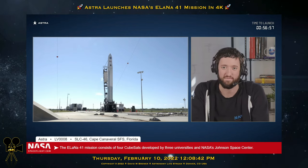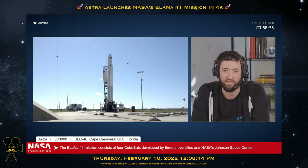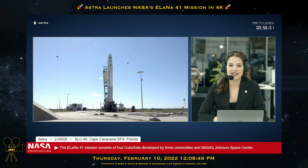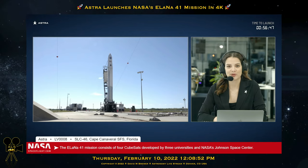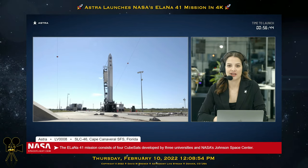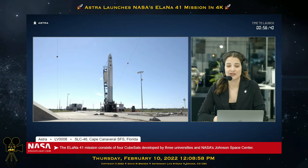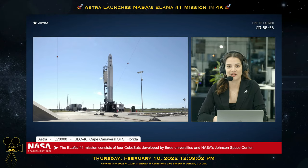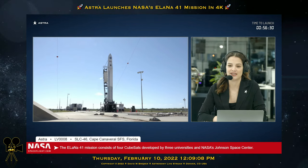So Carolina, let's start off with a status update. What are the teams working on as we proceed towards liftoff? Sure, Thomas. As you can see, that middle third of the rocket is a nice frosty white as propellant load is ongoing onto the vehicle. And all things are looking nominal. And you can see it's also a beautiful day in Cape Canaveral. We are not tracking any weather issues at this time. So we are going to proceed through our countdown with a T0 time in 56 minutes and 30 seconds.